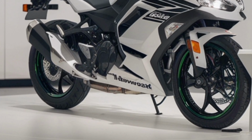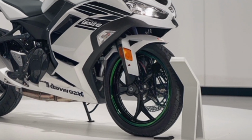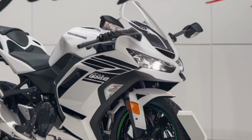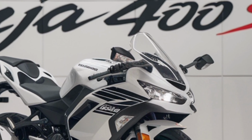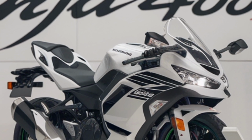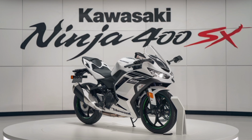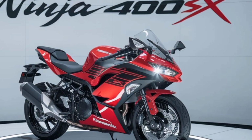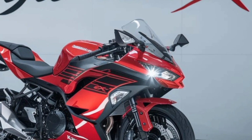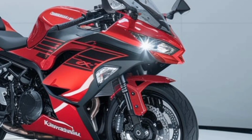Today, we're diving into a very special motorcycle that has just been revealed for 2026, a bike that sits at the perfect sweet spot between everyday usability and pure sport bike excitement. I am talking about the brand new 2026 Kawasaki Ninja 400SX. A machine designed to blend the practicality of a sport tourer with the aggressive personality of a ninja. So buckle up and let's go through this bike in complete detail.